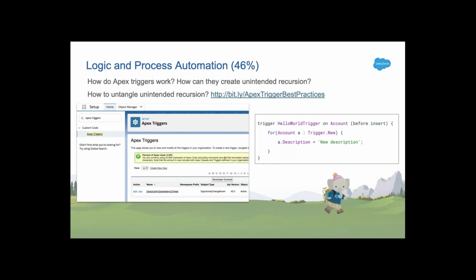Secondly, you need to know how Apex triggers can create unintended recursion. An example is if you have a trigger that is triggered on an update, it creates a child record, and the creation of the child record may then trigger another trigger or workflow rule or whichever process to then trigger the original account update. So then you can see that it goes into an unintended recursion.